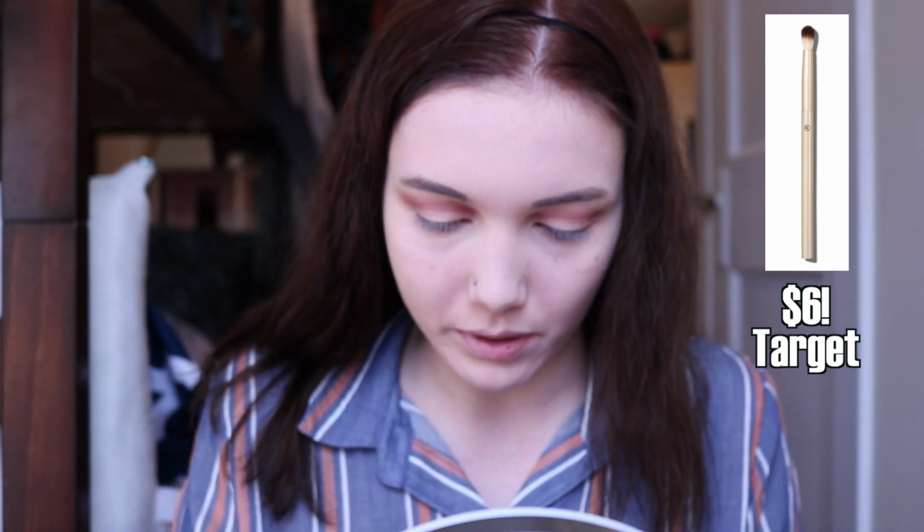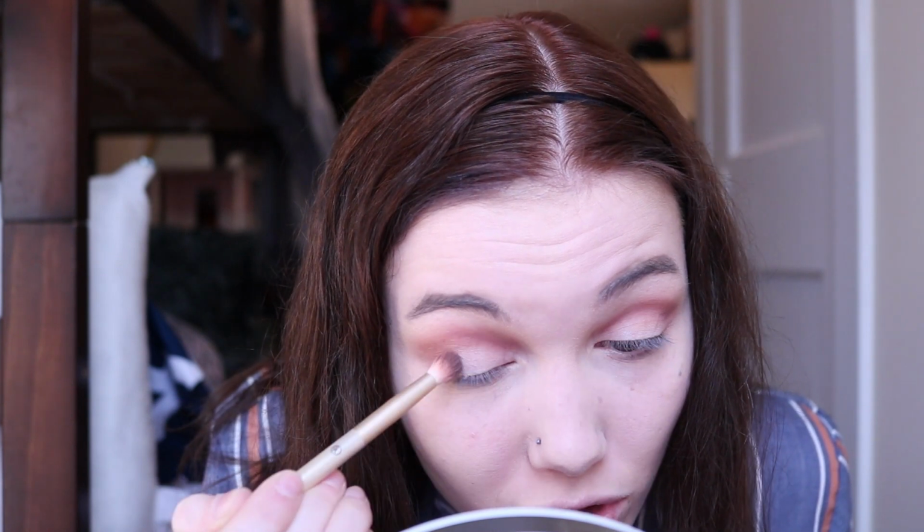I'm just gonna take a little bit, we're just gonna swirl this. Ooh, yes. And I'm just gonna take that right in the outer corner and just focus it there and kind of just drag all of these colors and make sure it's blended.